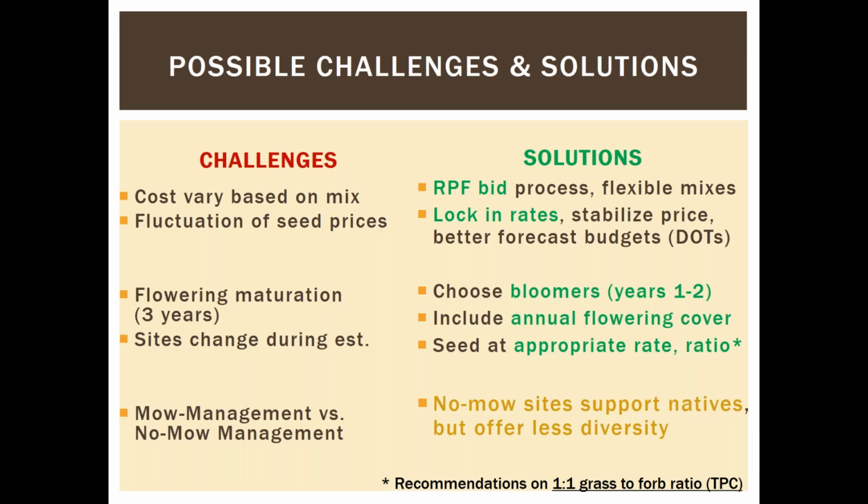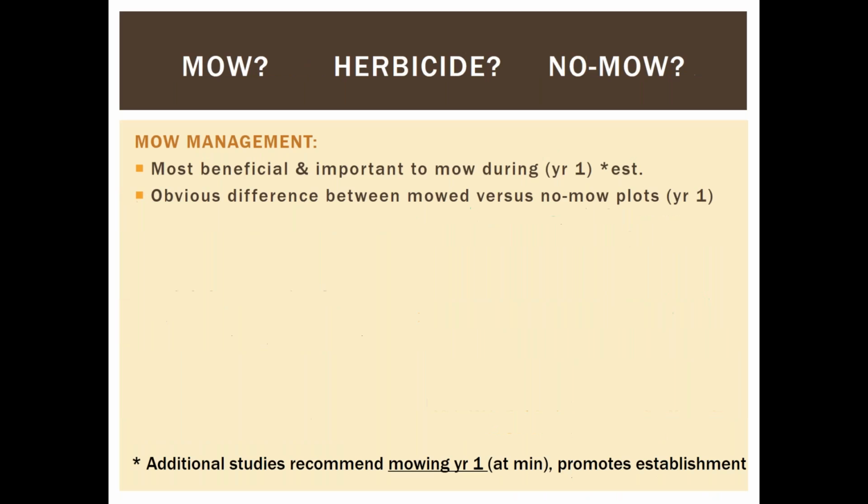And then lastly, I kind of want to visit management. So mow management versus no mow management. No mow management sites will certainly still support some natives, but will offer less diversity for the most part. Our goal here in this study was to really understand management impacts as well. So what we're seeing is that mowing in the first year is really critical, and that is almost the bare minimum if you really want to have solid establishment. And we saw those obvious differences in our plots.